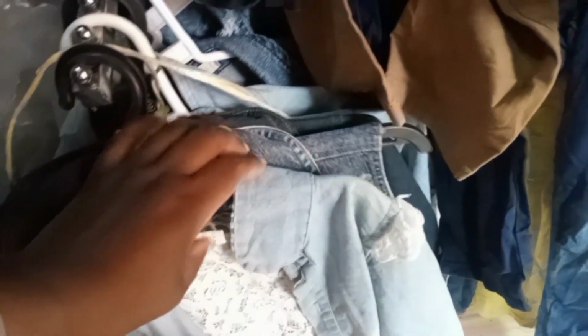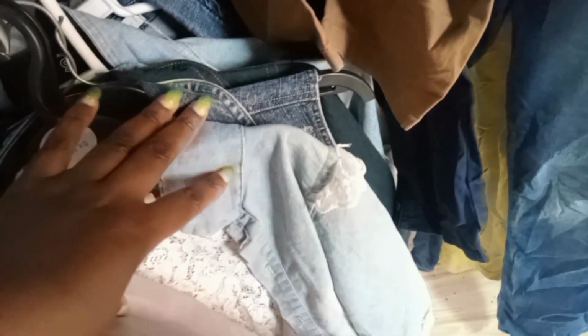These are more t-shirts for boys mostly. Polo ones, the round necks. Those are t-shirts for boys. And then there's another section here. These are denim jackets. Denim jackets for girls and boys. So these are denim wear.